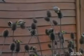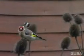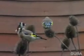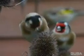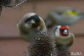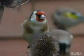The goldfinch's bill is specially adapted to reach these tasty seeds. It's long and tapers markedly. This enables the bird to probe deeply into the tightly packed flower heads to tweak out the seeds, while its small body is lightweight enough for the bird to hang onto the stems as it feeds.